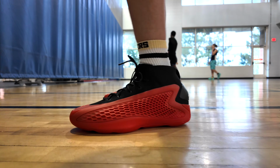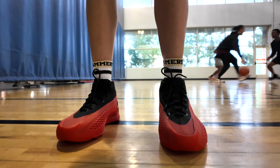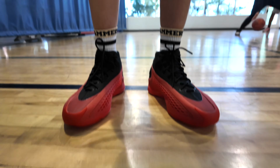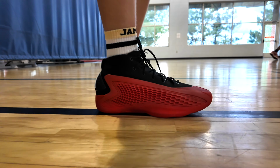Now, if you're a basketball player watching today's video and you've never had the AE1, this shoe will not disappoint. This is one of the best performance basketball sneakers of the entire year, and possibly for quite some time. It's up there with a lot of really good sneakers. If you're a fan of Adidas or Anthony Edwards and you're thinking, is this going to be a good hoop shoe?